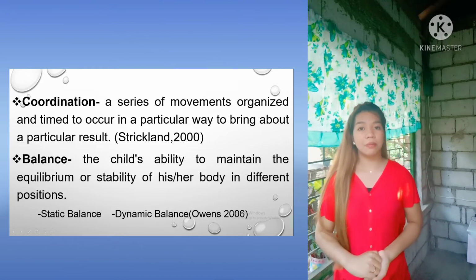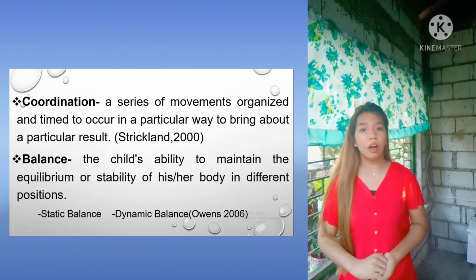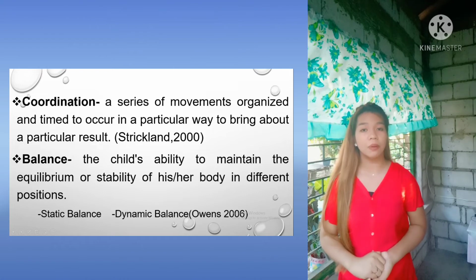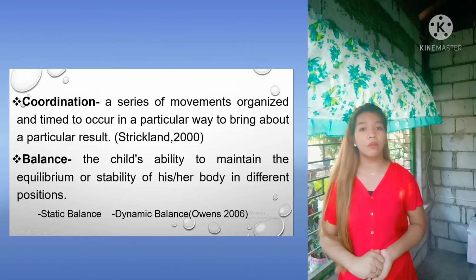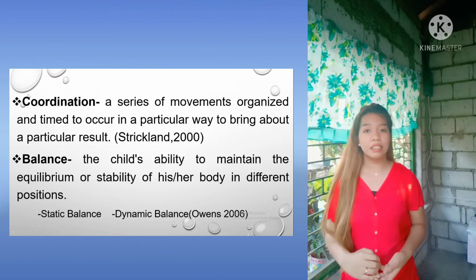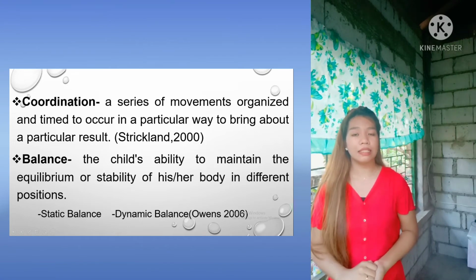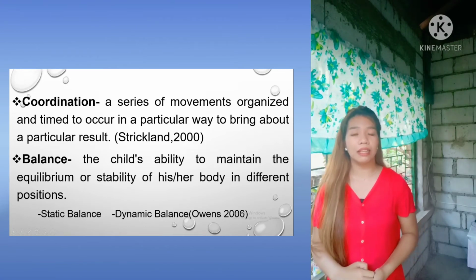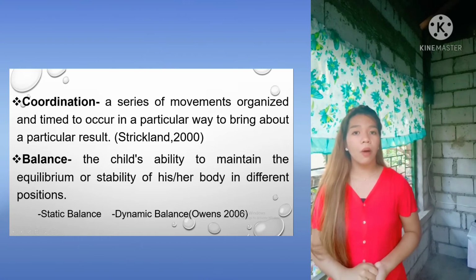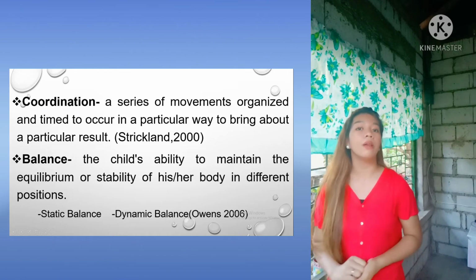Next skill is balance. It is the child's ability to maintain the equilibrium or stability of his body in different positions. Do you know that balance is a basic skill needed especially in this stage when children are very active, because during this time, children have improved balancing skills. We have here two kinds of balance, the static and dynamic balance. But first, what is static balance? This is the ability to maintain equilibrium in a fixed position, like balancing on one foot. How about dynamic balance? This is the ability to maintain equilibrium while moving.